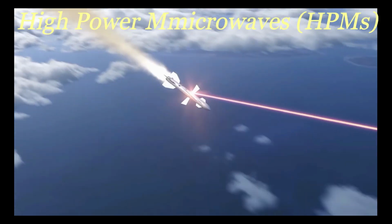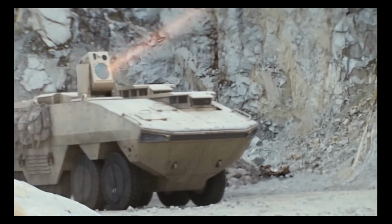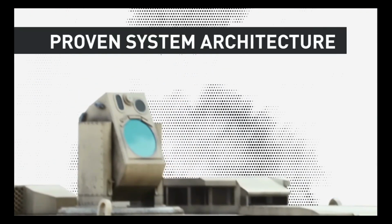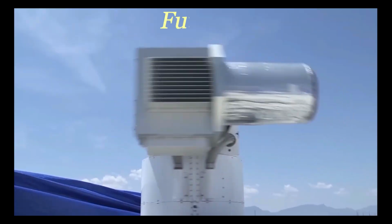High-power microwaves, HPMs. HPMs emit beams of radio frequency energy that can disrupt or damage electronics. They can be used to disable enemy vehicles, communications equipment, and other electronic systems.